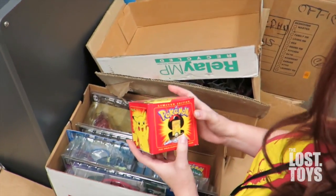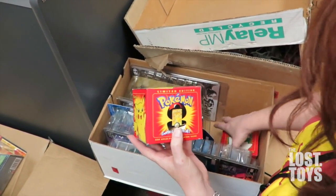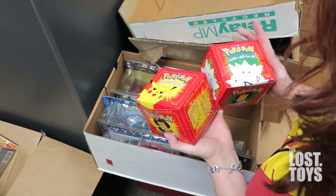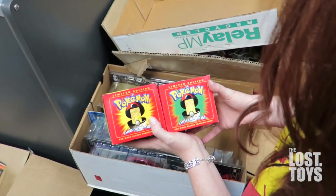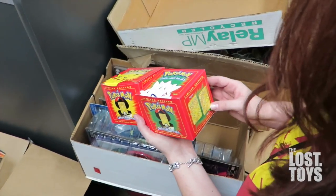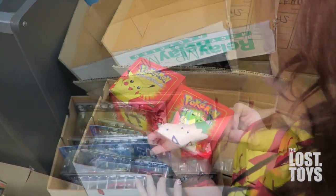So anyway, we have a previously unopened but now opened Pikachu. I chose Pikachu, and we also have... I don't know anything about those, but people ask about them. Well, and they have gold-plated trading cards. Is it real gold?